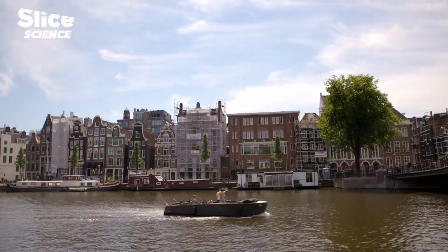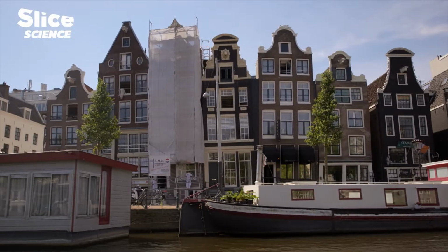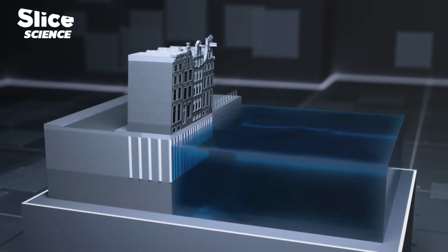This time, it is no longer flooding that threatens them. It's drought, which poses a danger to their foundations. This is a new phenomenon for this northern European capital.